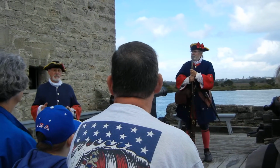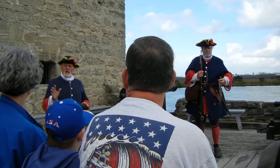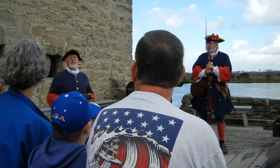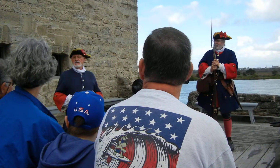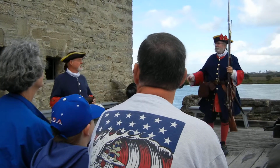Now, there are many expressions from the English language that come from this particular weapon. Going off half-cocked. Now you know where it comes from. The other thing is that if you took your gun to the gunsmith, when you got it back, you wanted to make sure you had lock, stock, and barrel. So as I said, there are a number of expressions that come from the gun.